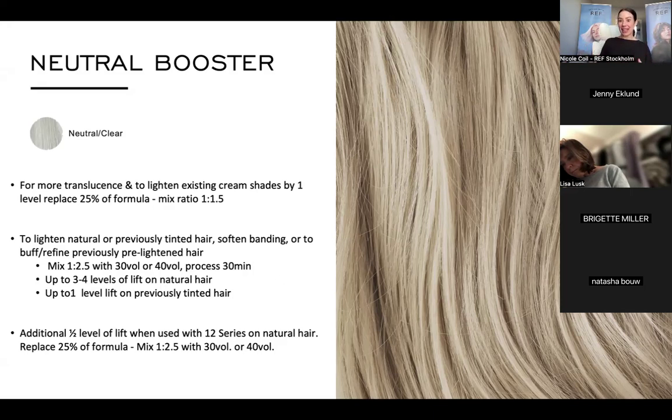And another way that I use it on previously lightened hair while I'm doing a highlighting service is, instead of taking my lightener, which is way more powerful, in tipping out and fanning through my previously lightened ends, I will use this formula to put on my previously lightened ends to really buff out that blonde, clean it up, and make it look beautiful and fresh.